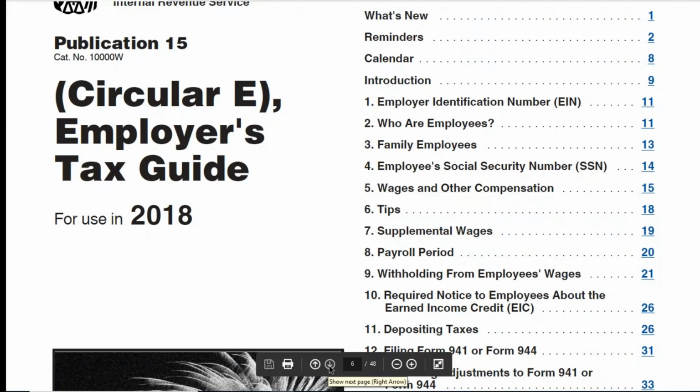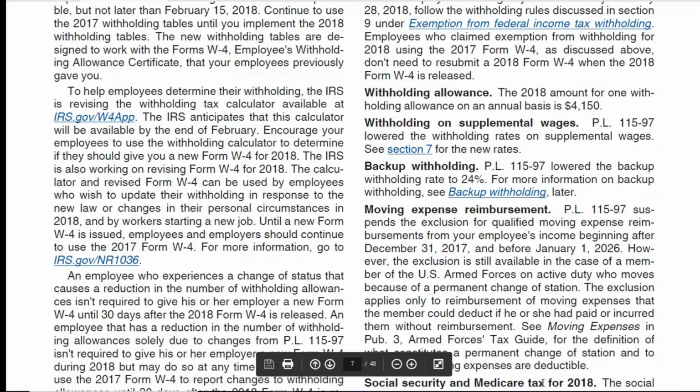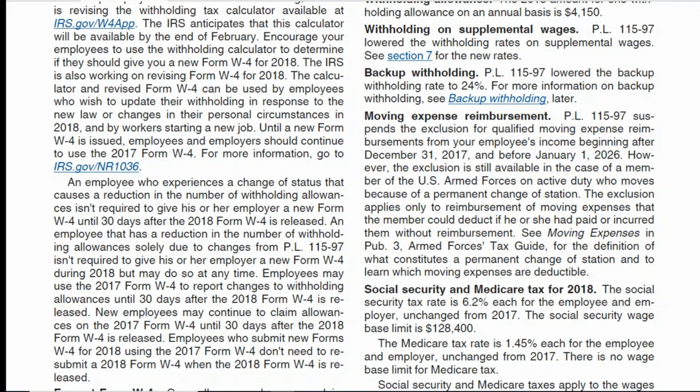The other reminder is that the moving expense reimbursement has been suspended for 2018 and for the next 10 years. So that moving expense reimbursement is going to be taxable then if the company offers that, unless you are a member of the U.S. Armed Forces. So for those active members of the U.S. Armed Forces, moving expense reimbursement is still allowed.